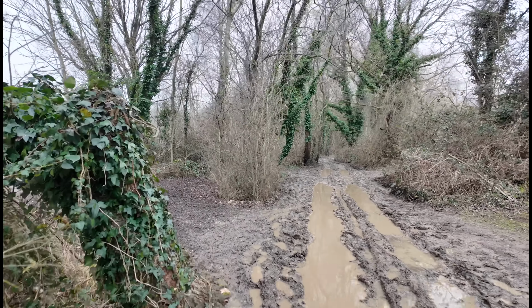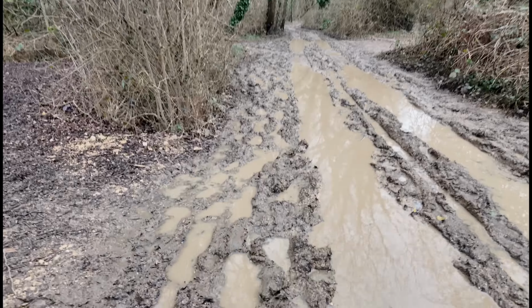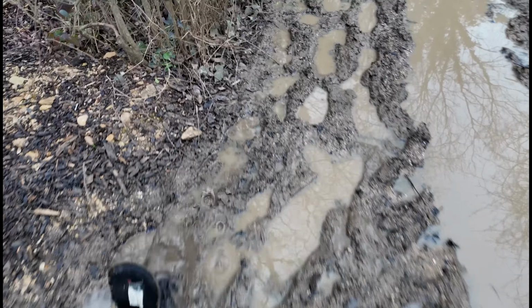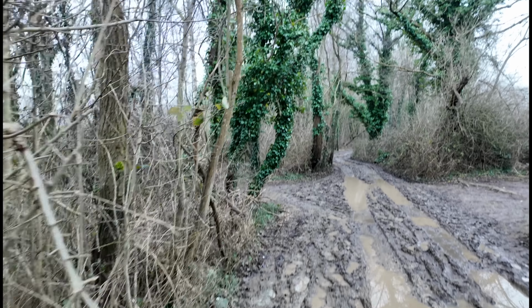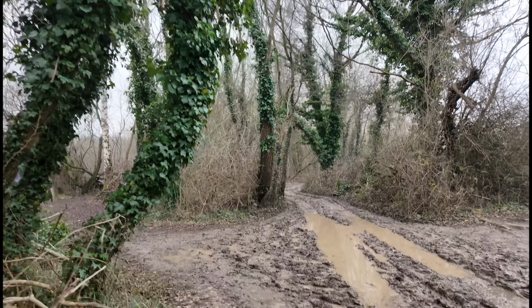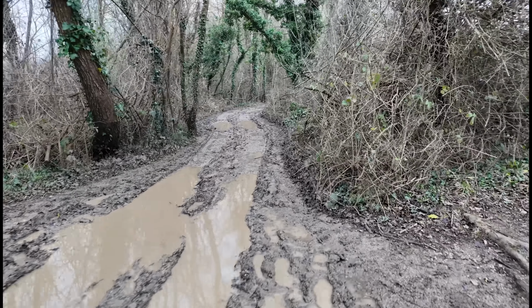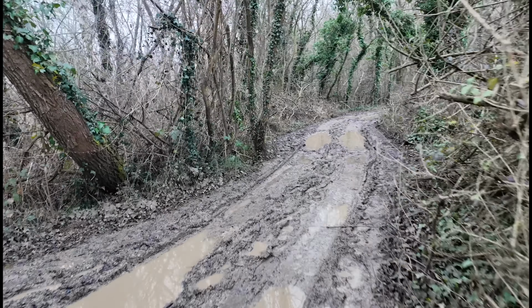Joys of winter fishing, all the mud and yuckiness that goes with it. It's just, oh, it's what we do, isn't it? This is why we go, just so we can have a cuddle with a fish. Just so we can have a cuddle with a fish, we have to put up with all this. The joys of winter.